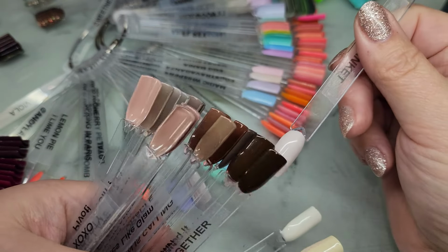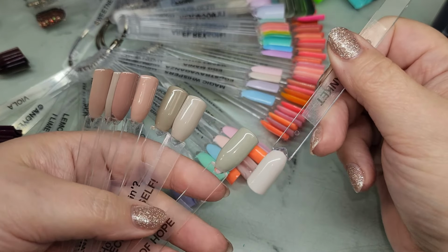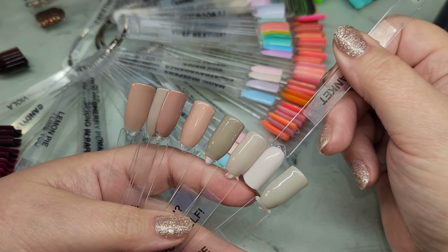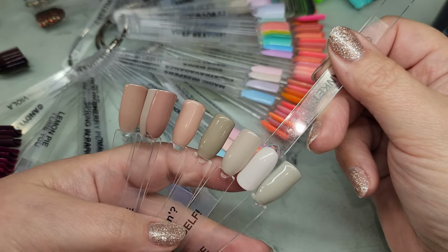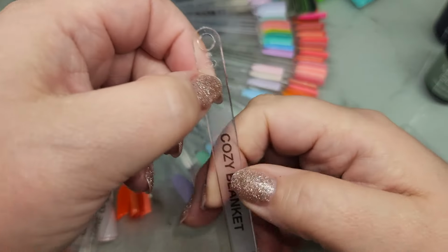So yeah. And then there's our darker ones. Here is Stone of Hope, much more gray. Check Yourself. It looks nice with Check Yourself, like it's in the same color family, but way lighter, on the complete opposite end. Yeah, so nothing exactly like Cozy Blanket.